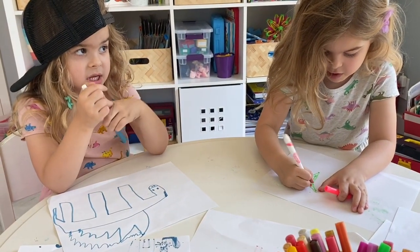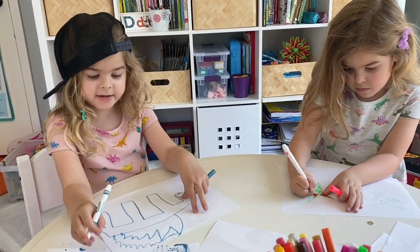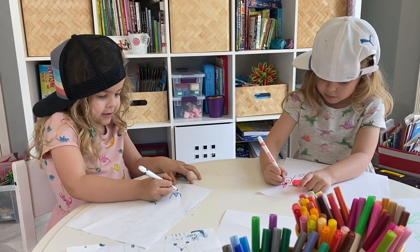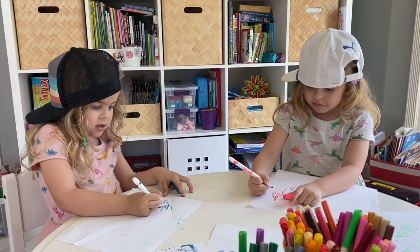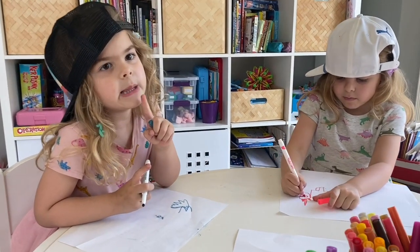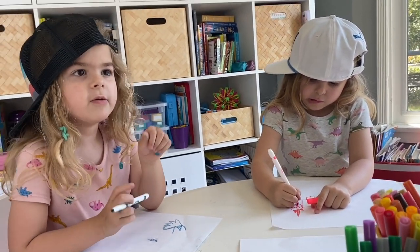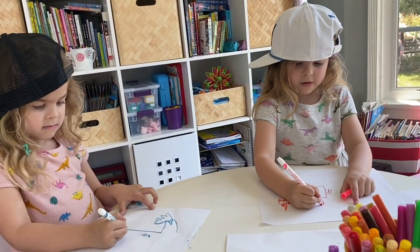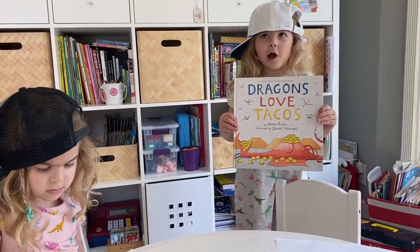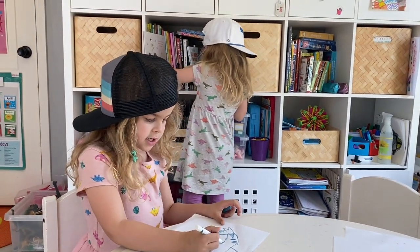Is that a donkey or a dragon? I'm using my imagination because it has wings. Dragons fly, yes. Dragons could live anywhere. True. But not in Canada, and definitely not in the Arctic. Dragons are make-believe, they're not real. You can dream about them, but they're actually not real. Unicorns are not real either, but we're not talking about unicorns. Why can't dragons live in Canada? Because it may be too hot there. Dragons love tacos. Some are like dinosaurs. Some eat veggies, some eat meat.